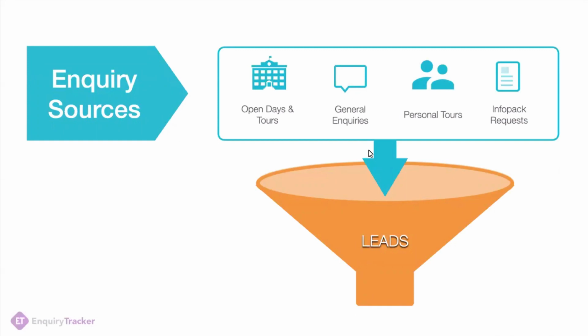I don't want to register for a tour. I don't want to come to an open day. I would like a prospectus or an information pack of some description. Or I don't want any of that, I just want to ask a question. Does your school teach Japanese, or whatever it is? And we know that all of those inquiries have to funnel into one central repository and be captured. At Enquiry Tracker, we offer you forms for all of those things to capture the data into one beautiful central repository. When we look at the data, this is what it tells us.